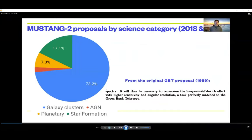To give you an idea of the range of science that 3-millimeter cameras on the GBT can address, Green Bank postdoc Charles Romero has put together this overview of Mustang 2 proposals by science category in the past couple of years. You can see there's a good healthy interest from the star formation community and some interest in planetary science. We have a couple of AGN projects, and we have a huge demand from the galaxy cluster community. I've just put up here this quote from the original GBT proposal in 1989, highlighting the perfect match that high angular resolution SZ measurements are to the GBT. This is actually called out a couple of times in the original proposal and is really prescient.